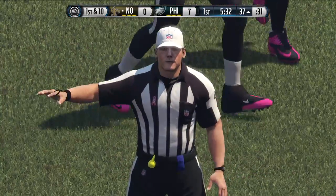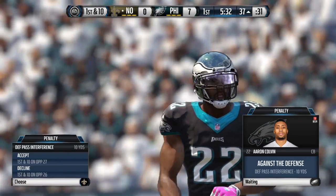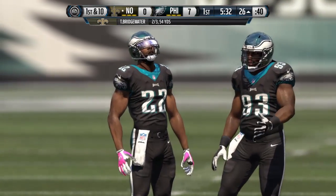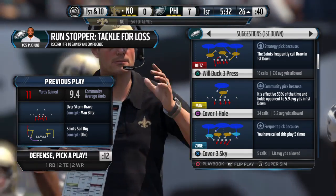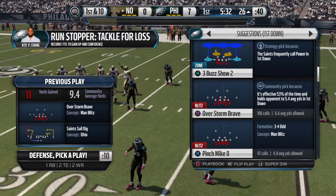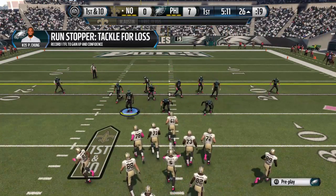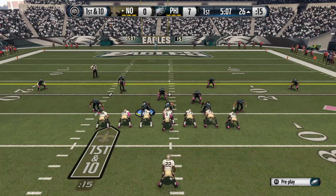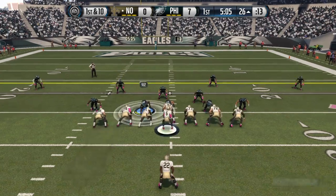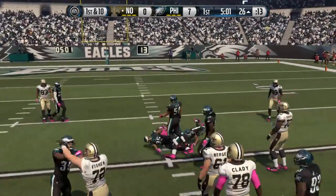Pass interference. Defense. The penalty is declined. That last play will hold up. The Saints doing their part to spread breast cancer awareness this month in the NFL. Plenty of pink on their uniforms today and throughout the stadium. Anderson's going to secure the handoff.